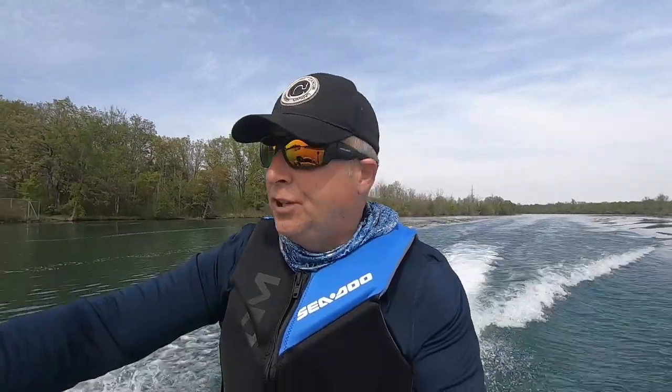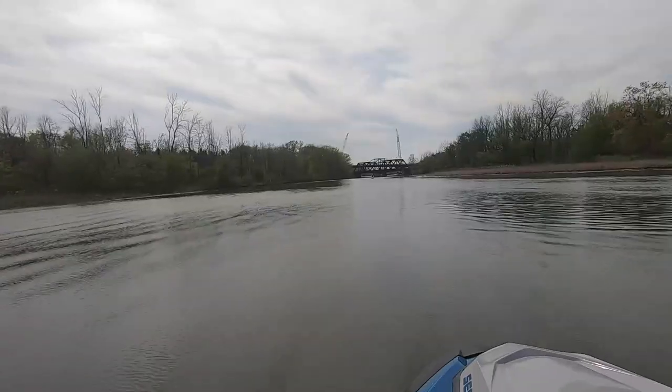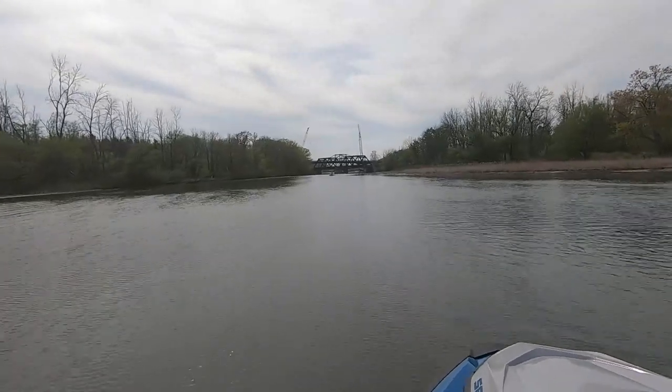We're also going to go under the abandoned, I think they call it an abandoned railway, but I think the railway line's still in use here. It's written on a website that it's abandoned, but I don't think that's true. So we're going to go under this very, very old iron railway bridge, which I think is cool. And I think at one time it may have rotated, so let's have a closer look at it.